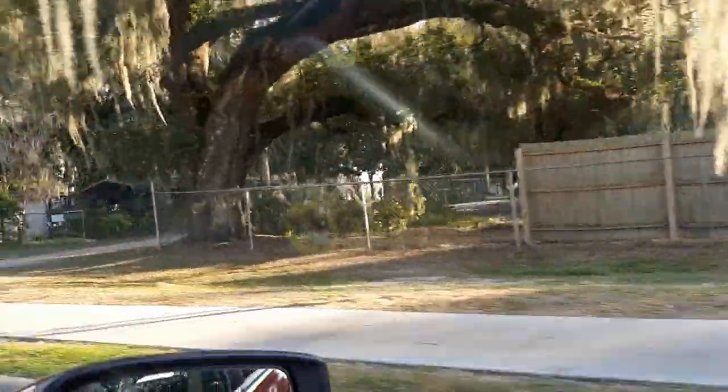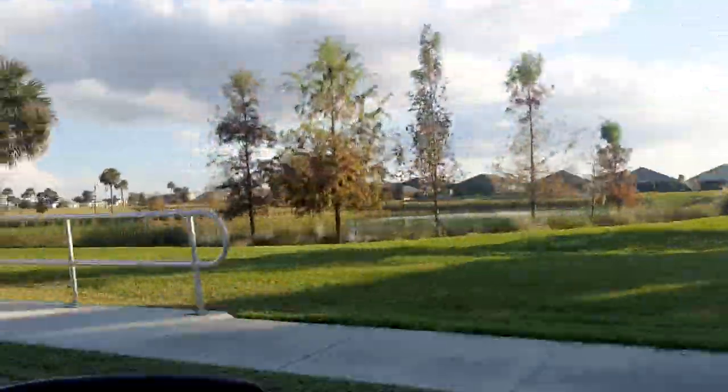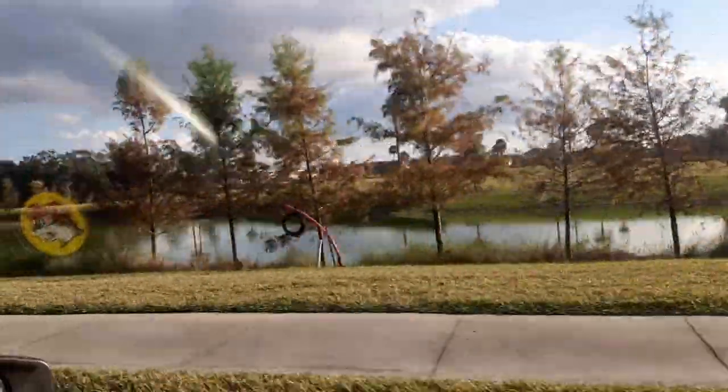So I see. Ocala Eye coming soon. Oh jeez. Wow. Down here. I like that tree there. Got a little pond here. It's a big pond, actually.